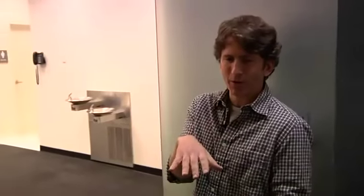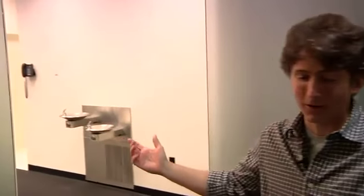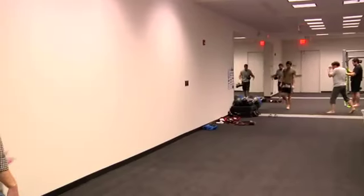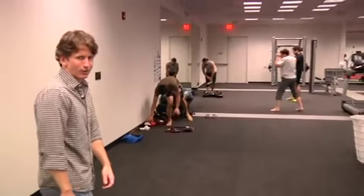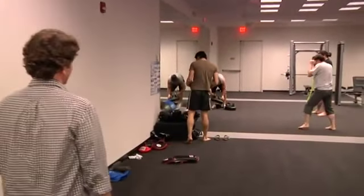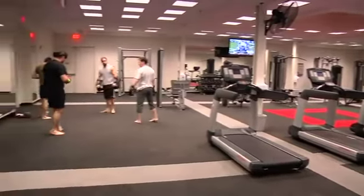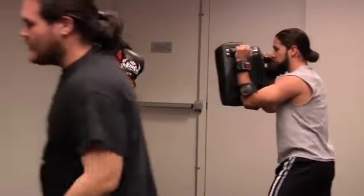We're now down in the basement of the building, where we used to be. We now have a big fitness center down here, which is pretty amazing for a company our size. And some of the guys do karate and kickboxing at lunch to train. Actually, I refer to it as the interview process, so I always like to imagine one of these guys is applying for a job, and fighting is part of it. You must win your position.